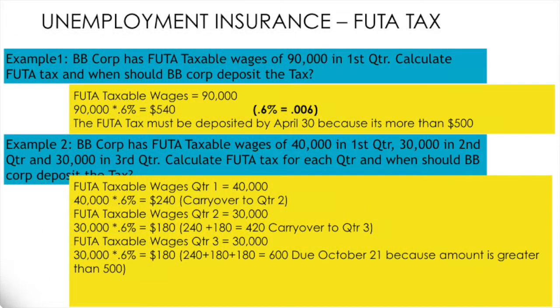Let's look at some examples. Example 1. BB Corp has FUTA taxable wages of $90,000 in first quarter. Calculate the FUTA tax and when should BB Corp deposit the tax. So we are given the FUTA taxable wages of $90,000 for the first quarter. The employer assumes that he's going to get full credit, so he will multiply 90,000 by 0.6% instead of multiplying it by 6%. When we multiply that, we get $540. So the FUTA tax must be deposited by April 30 because it is more than $500.